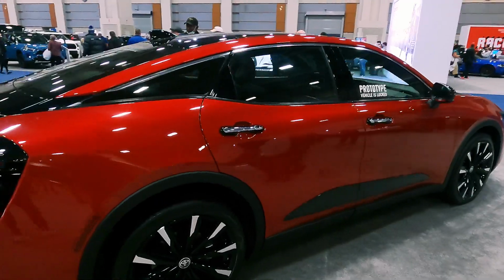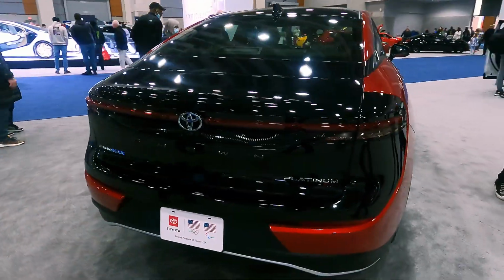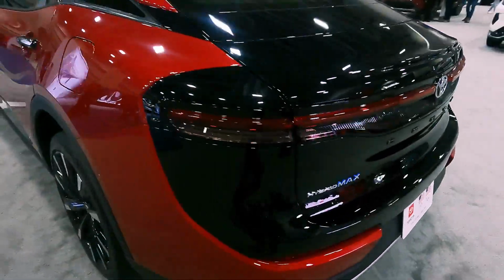And oh yeah, Toyota's coming back with the Crown that's apparently sold all over the world, but this is a prototype for some reason. But don't worry, it's a Hybrid Max.